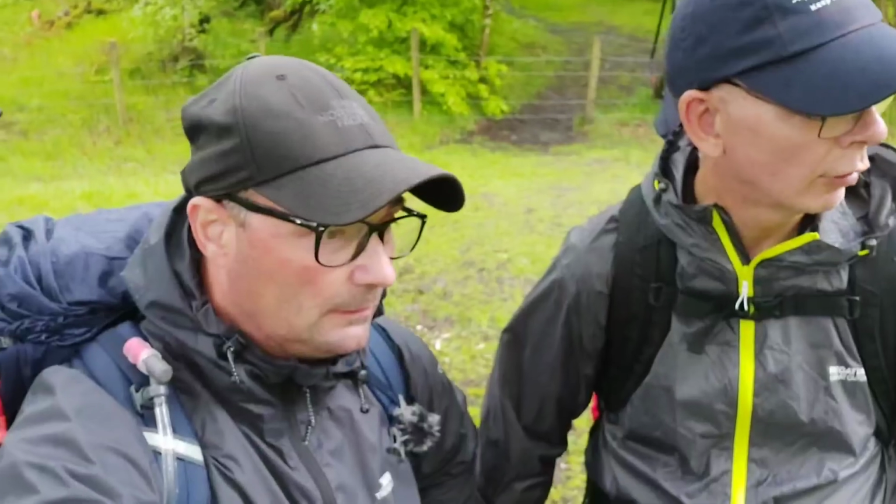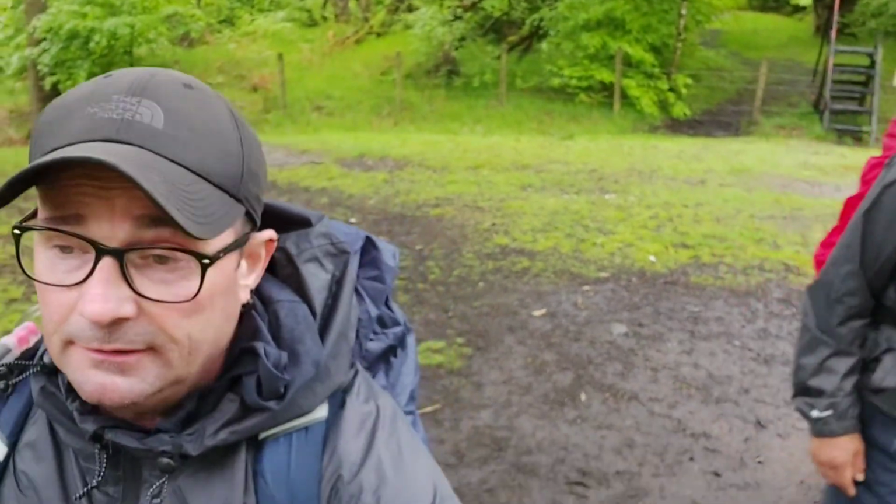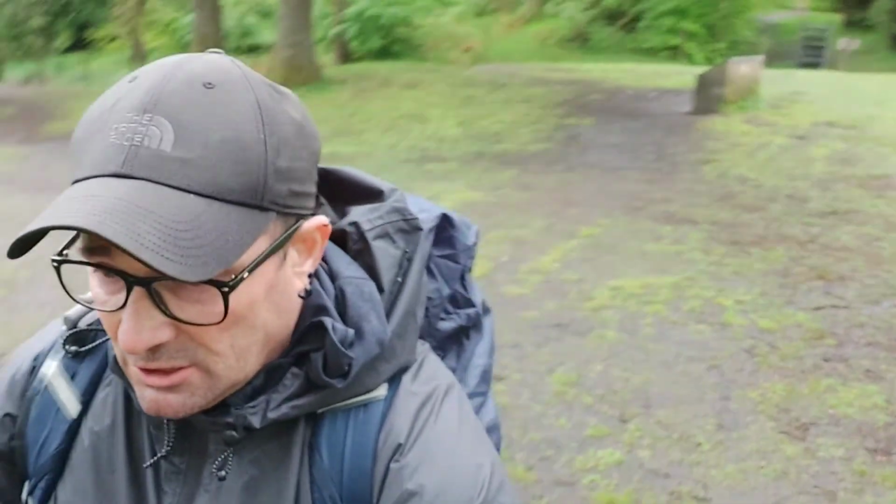We're here at Rough Castle Fort, which is part of the defences of the Antonine Wall. Not much here, obviously, because it was wooden, and over time it's rotted away or been cleared away. This is apparently one of the best stretches of the wall remaining. Or should I say, it wasn't really a wall, to be fair. It was stone foundations, earthworks and wooden palisades, to be quite honest with you.